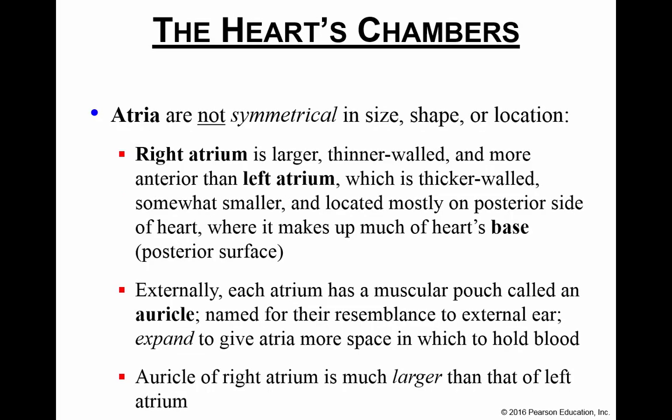Now, the atria are not symmetrical in size, shape, or location. The right atrium is larger, the wall is thinner, and it's a little bit more anterior. I said the wall is thicker, the wall is thinner. The left atrium has a thicker wall, and it's a little smaller. And it's mainly on the posterior side of the heart.